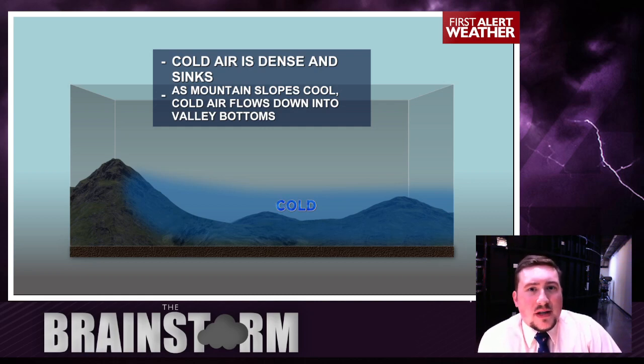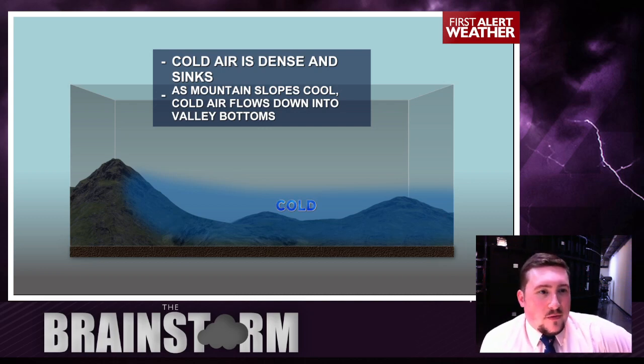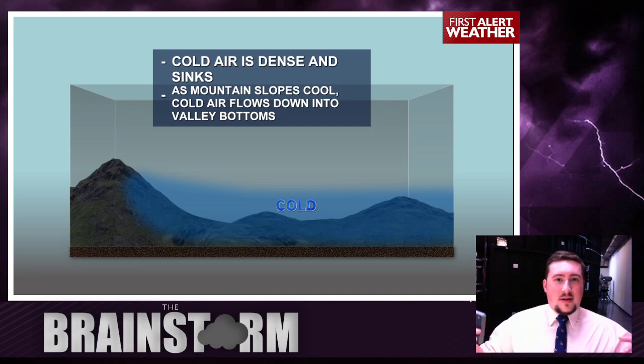If you have ever been to Yellowstone National Park and gone through Livingston, Montana, you will know what I mean, because coming down the valley and emptying out right into Livingston is some of the wildest katabatic winds you will ever feel. They have to pull trucks off the highway when it really gets going. So there you go. As the mountain slopes cool, cold air flows down into the valley bottoms.